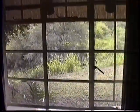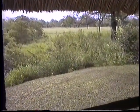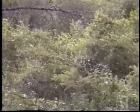I have this chest here that opens up where I put all my clothes in. And I have another window that I look out right into the forest. And I have a little chair. But that spot right there is part of the Kruger Park here. This is right out there, and the animals just romp right past. Hopefully we'll get to see some.